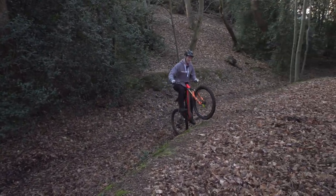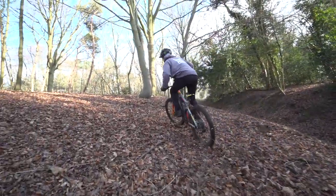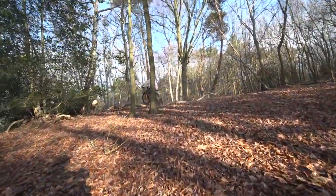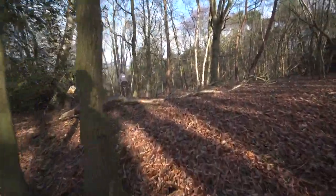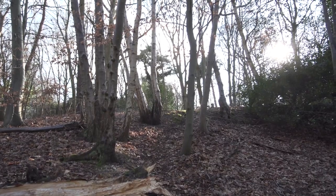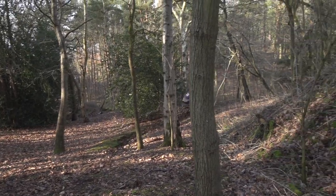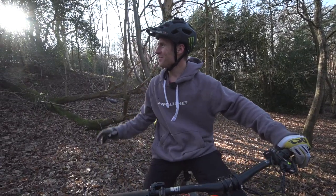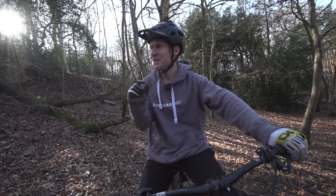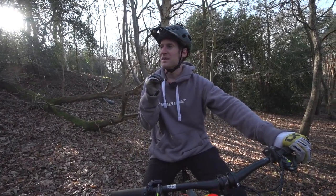The dream. Oh, no. There's a berm around here somewhere. Someone made a track here once. Yeah, here it is. In between these trees. Sending that. What we're gonna do is just add like a pinch of music now and cut this tiny section into an epic thing.